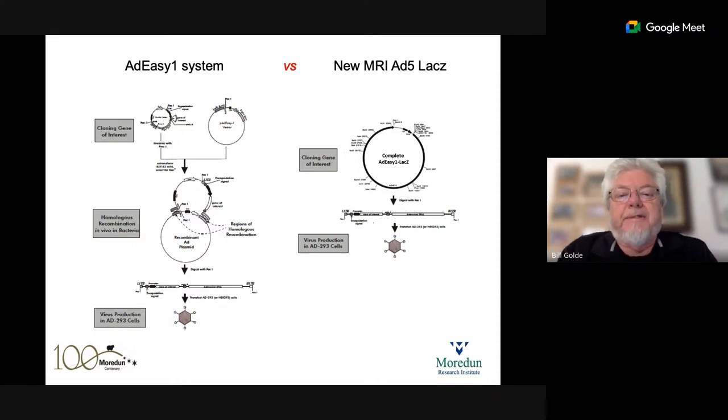The problem with the AdEasy system is it uses a shuttle vector and a vector containing the adenovirus genes. These plasmids are grown in bacteria. You put your gene of interest in the shuttle vector, grow up everything, and then you do a homologous recombination between the viral vector plasmid and the shuttle vector plasmid. What you should come out with is an adenovirus expressing your protein. But what often happens is you get mistakes.